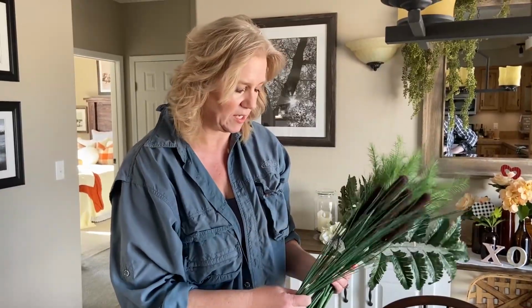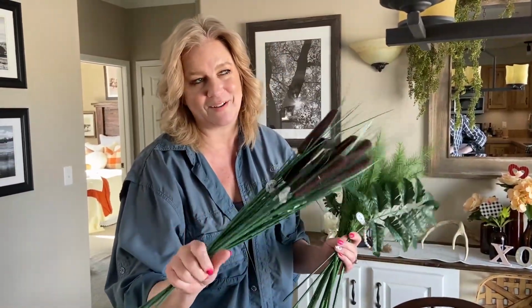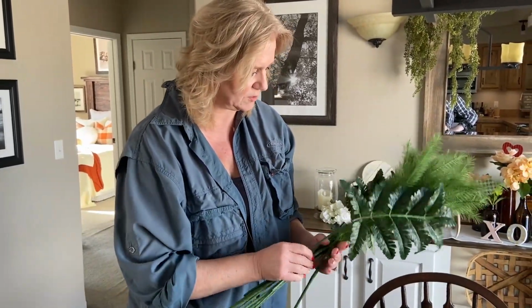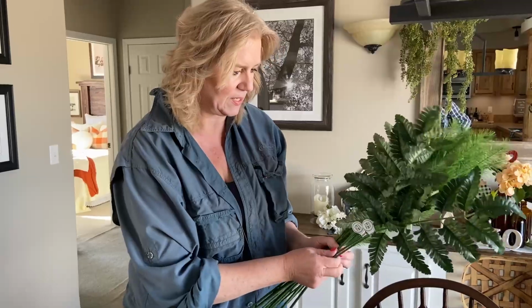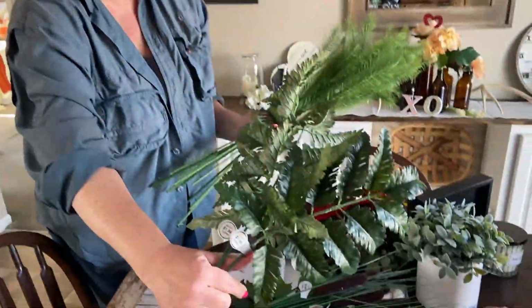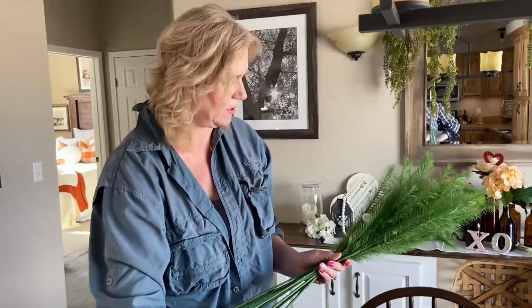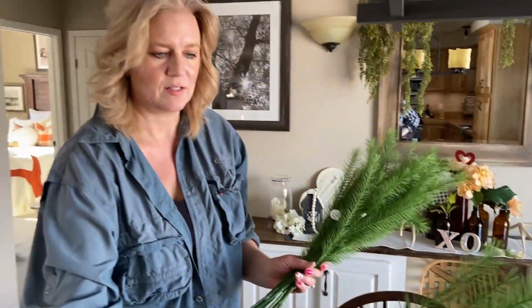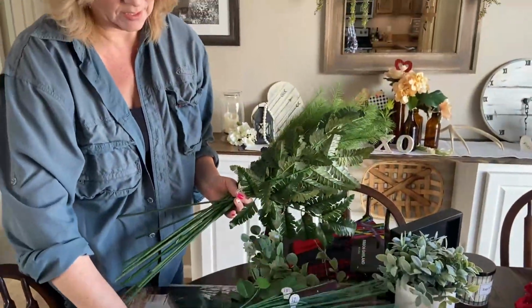These cattails are going to go around our watering hole. And they were $1.50 each. We got four of those. And these fern pieces here, these were $1 each also. There's three of them here. And look how cute these are. I got a ton of these because they will go with a lot of stuff. They're very foresty looking, like pine tree type stuff. And they were $1 each also. Gotta love that. Super cute, and all of these just look so pretty together. I love it.